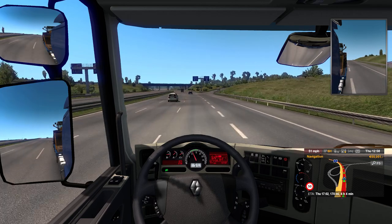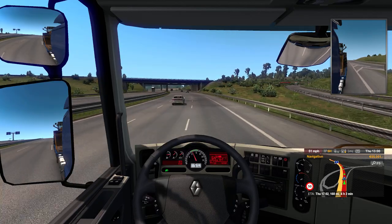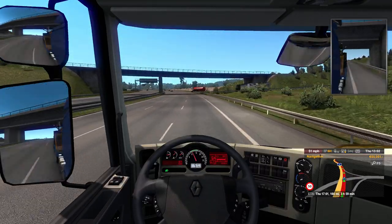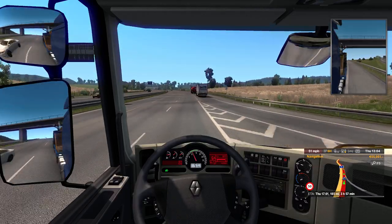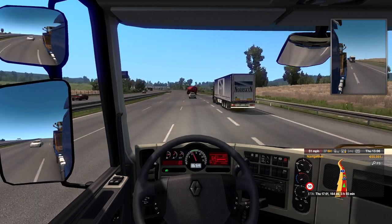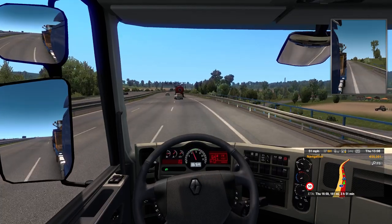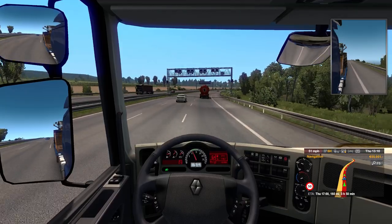Now, on the right hand display, you get what gear you're in, and you've got your cruise control set at. Then you've got a fuel gauge, a temperature gauge, what mileage your truck's done, and your oil temperature and your oil level. Not that that makes much difference in this game, because you don't go and top up your oil. And on the next one, you've got your fuel, how much you've got left, and approximately what range you will go.